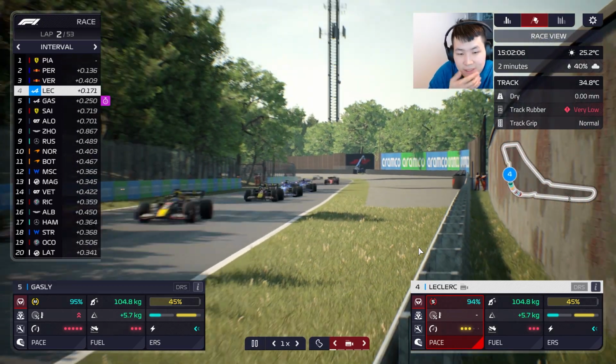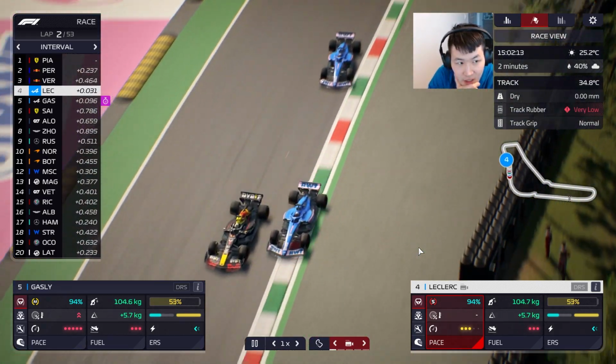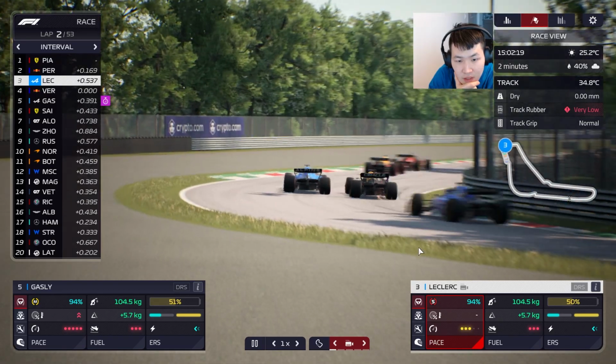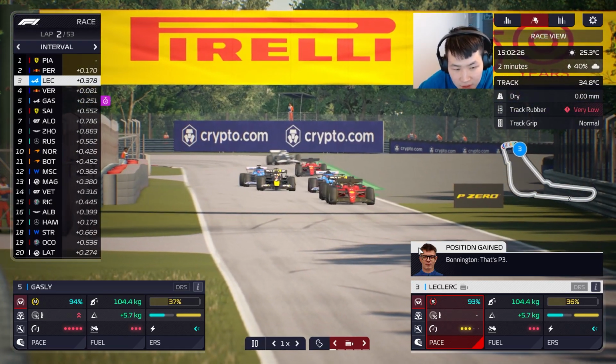Can't find a way around him. Maybe up the inside line here. Oh, yes. There we go. Leclerc might get the position off of Verstappen. Around the outside. And that's P3. All right, we'll take it.